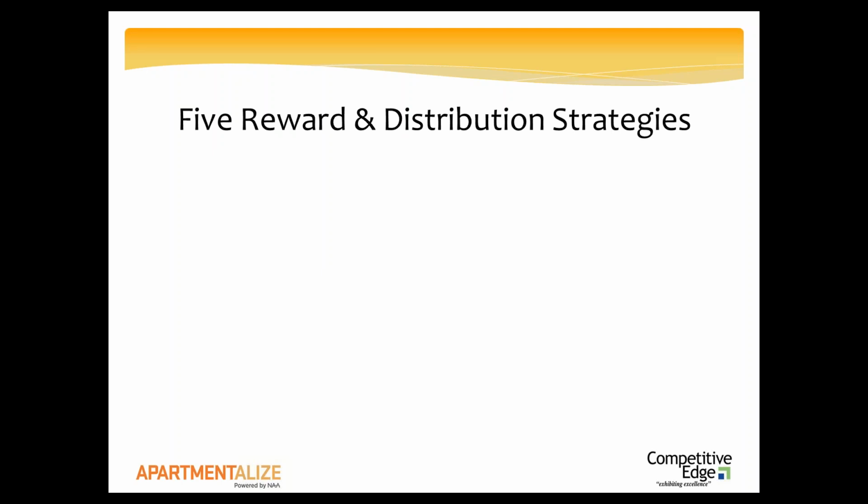Okay, now let's talk about distribution strategies. Promotional products for me fall in the category of a reward for responding or a reward for doing something. So I want to hit the 5 specific reward strategies that can tie around promotional products.